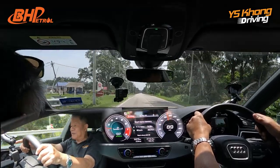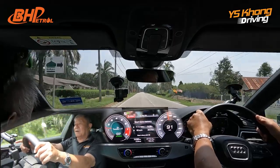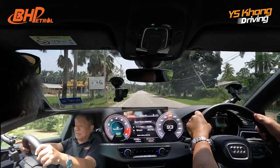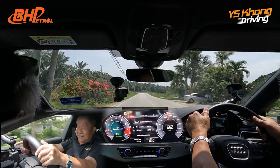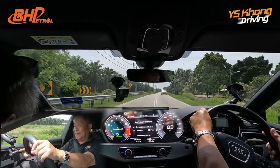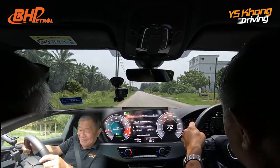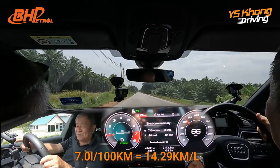And our distance now is 28.7, another 1.2 kilometers to go to hit our 30 kilometers and our final reading on the fuel consumption. 29 kilometers. We're going at 92. I'll do one final lift off and let it coast. And we have 7.1. Going around the corner. 29.7, 29.8, 29.9, and yes, 30 kilometers. We've gone 30 kilometers and our fuel consumption is 7.0 liters per 100.